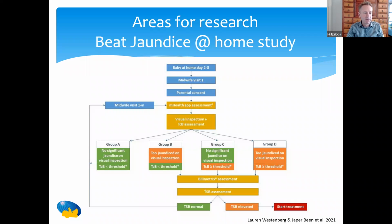So here's the flow chart that will be handed over to the midwives, and they will perform these screening tests, and in certain subgroups there will be assessment of the serum bilirubin level, and then there will also be a point of care assessment. So very exciting what this will bring to us.